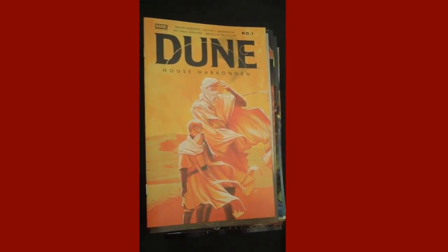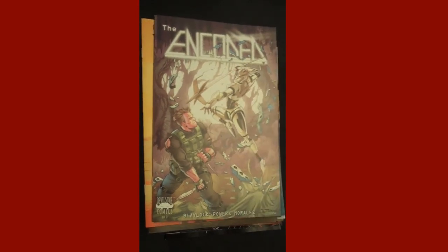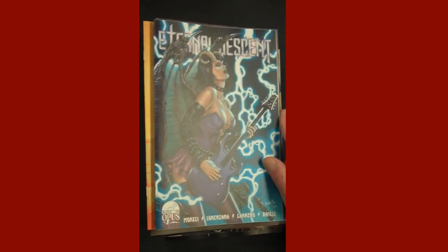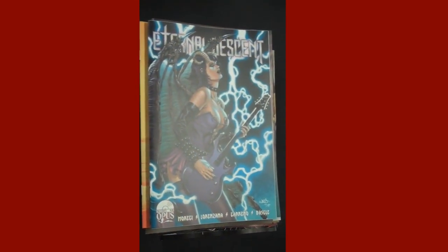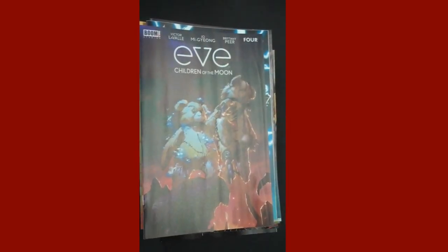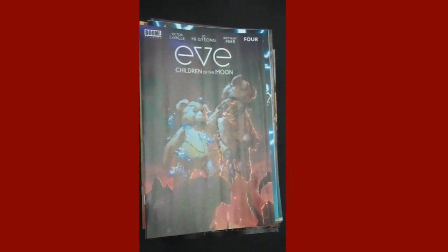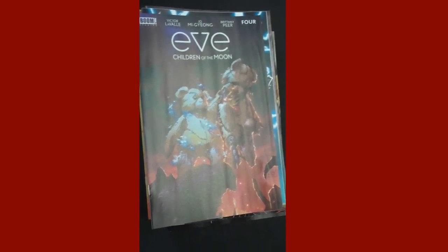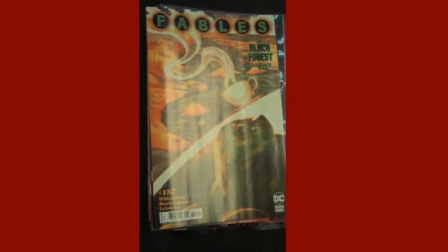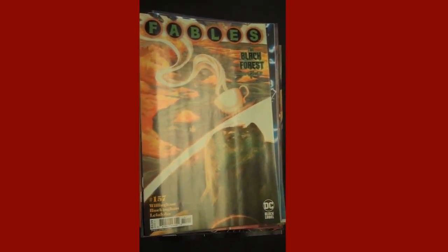Then from Devil's Due Comics, we have issue 3 of The Encoded. From Opus Comics, we have issue 3 of Eternal Descent. Boom Studios brings us issue 4 of Eve, Children of the Moon. DC Black Label brings us issue 7 of Fables. Aftershock Comics brings us Fear of a Red Planet, issue 2. DC brings us The Flash, issue 791.